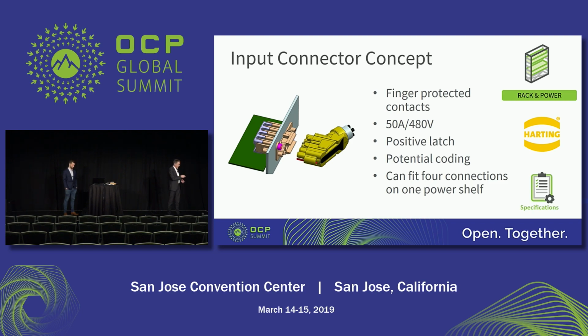Overall, that's what I mean with positive latch here. Overall, the connector is coded. Depending on the position of the connector in relation to the bus bar, it's always 180 degrees coded. Plus, if necessary in the future, an additional optional coding is implemented as well. The contacts are finger protected, potentially on both sides, so male side as well as female side are finger protected, which is a nice benefit from my perspective. Just increasing the safety for the user in the end.